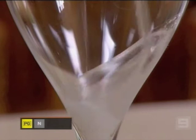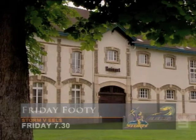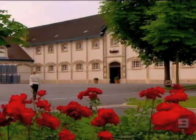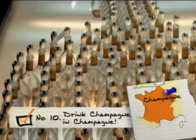The northeast region of Champagne gave its name to a certain frothy concoction much loved by the ladies. In fact, only the local bubbly can call itself Champagne. Imitators from other areas are mere sparkling wines. But I'm here for the real deal, to tick off number 10 and drink Champagne in Champagne. The locals say that in their bathroom they've got three taps: hot, cold and Champagne.